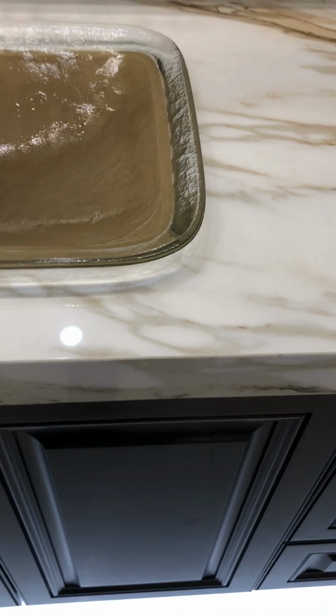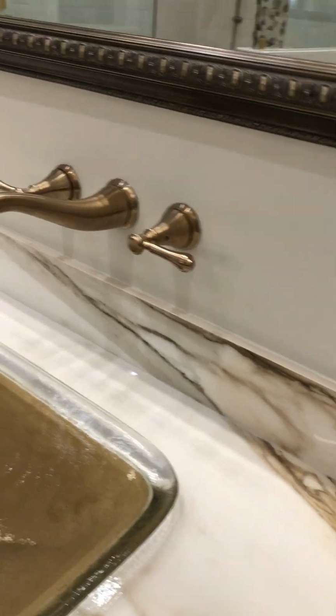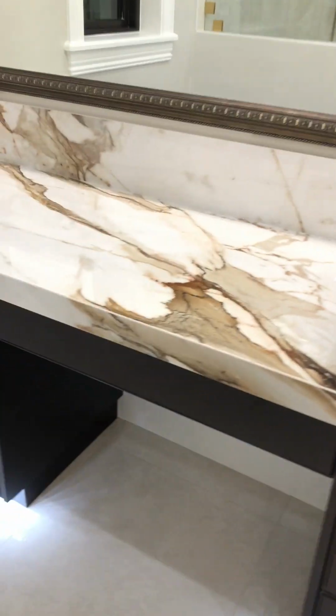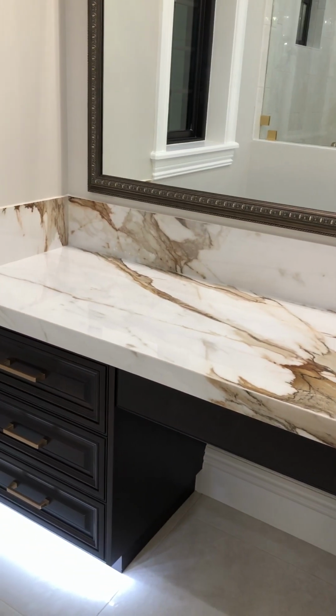So we've got vessel sinks. The cool part about this is if you look at the vessel, you see how it's dark on the bottom. That's actually darkened in on the vessel sink itself. The faucets we've got are the ones that are coming out of the wall. Very awesome feature, and it provides a little bit of a wow factor. We do have a makeup area to be able to sit out and do makeup, and it steps down. We do keep the backsplash running at a continual height for aesthetic reasons.